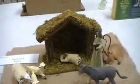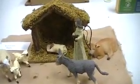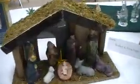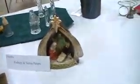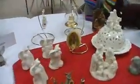Kim Clark of Madoc, St. John's Music Choir Director, loaned us this set. The variety of nativity sets is amazing.